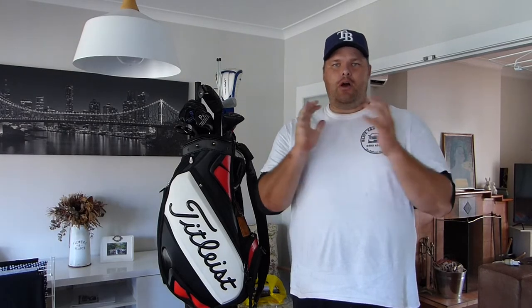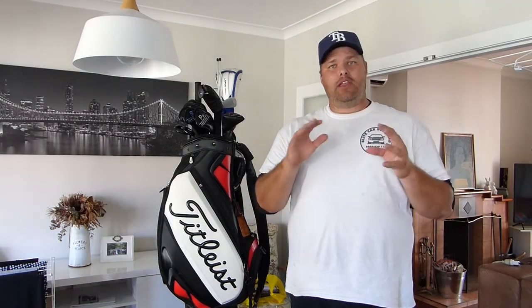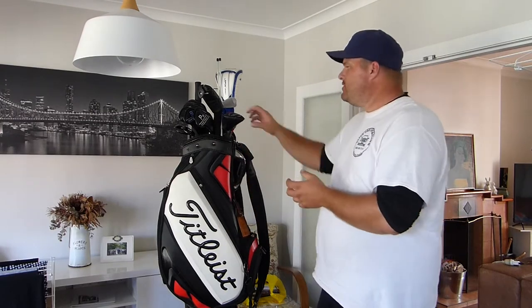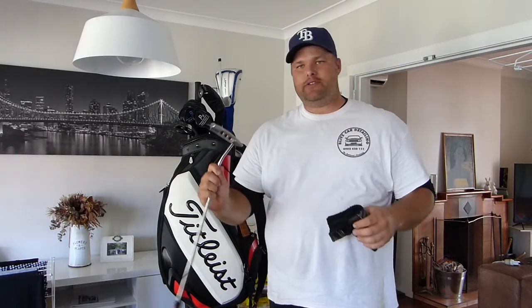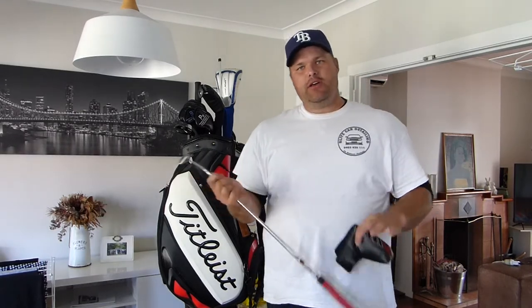So look, without boring you, I'll start from what's original that hasn't changed. I won't go into too much detail, and then we'll work our way up to what's new. So first thing that's not really new is the Scotty Cameron Newport Select. I'll put some photos down the bottom of the screen there, but nothing's really changed here. I am still reasonably happy with this putter.